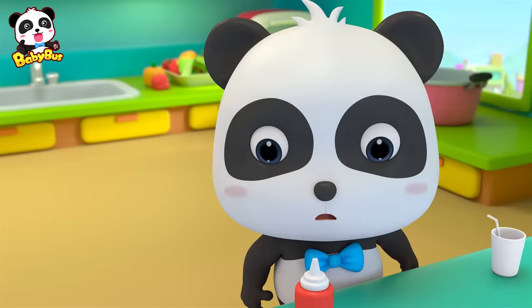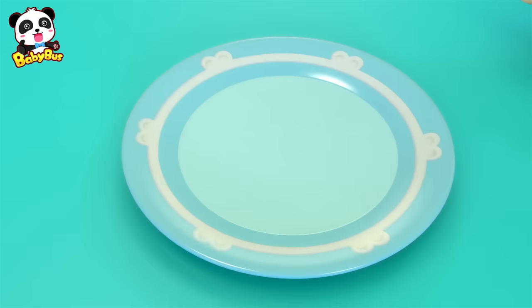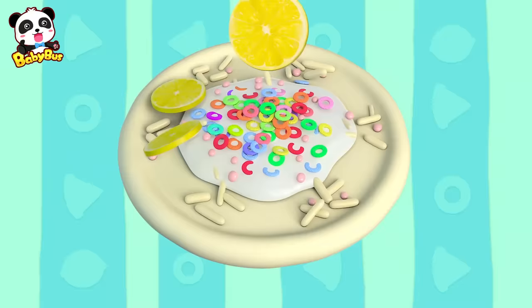Let's make a pizza together. Put on some yogurt and oatmeal. If I add some lemon, it will be even better. Yum, yum! I can't wait. Healthy pizza, healthy pizza!